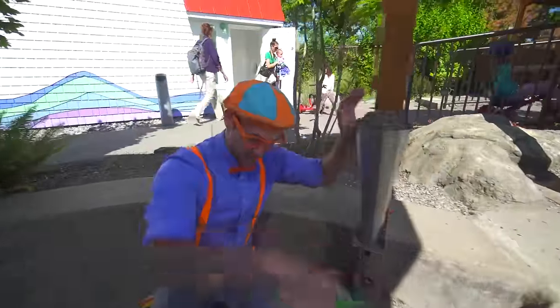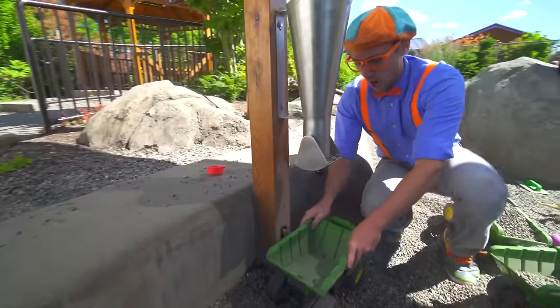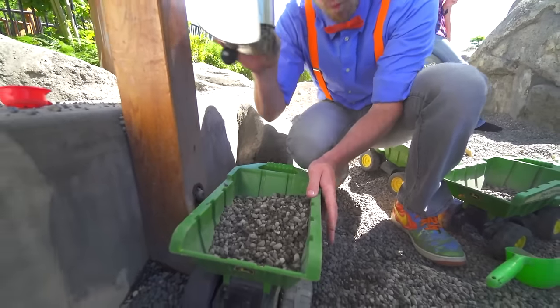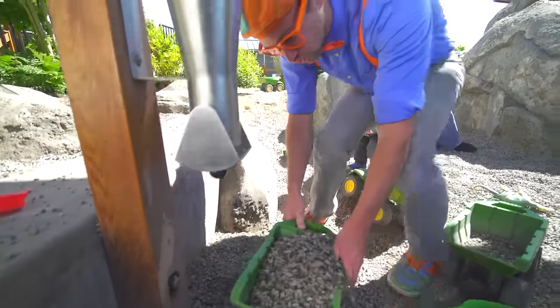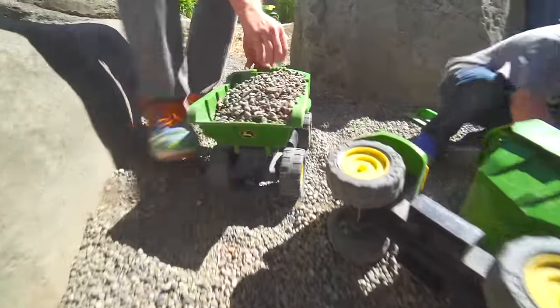Looks like the area where you get to load up the dump truck. Watch! Okay, load it up! Here we go! Whoa! Whoa! Whoa! Whoa! Whoa! Whoa! Whoa! Whoa! Vroom, vroom, vroom. Oh, hello! Vroom, vroom, vroom.